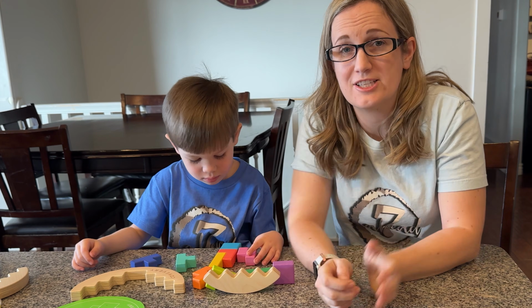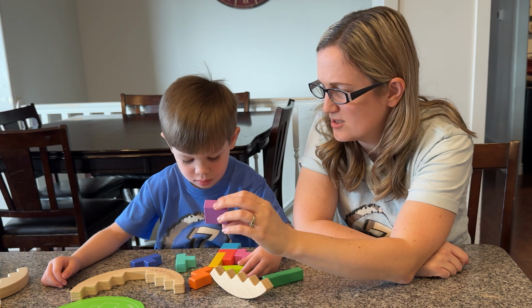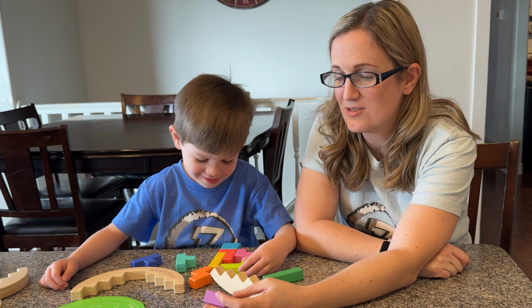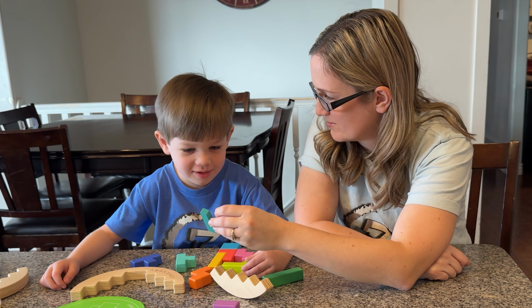Another tip to help Simon find his voice and start talking a little bit more was labeling. We would label a lot. We still do. Is this a circle? No. What is it? It's a square. So to get him to label, sometimes I would just ask, what is this? What is this? A V.